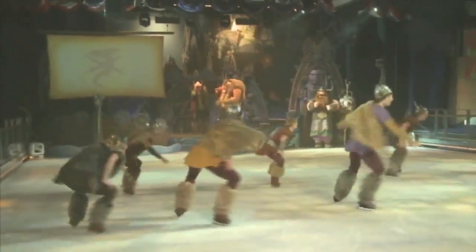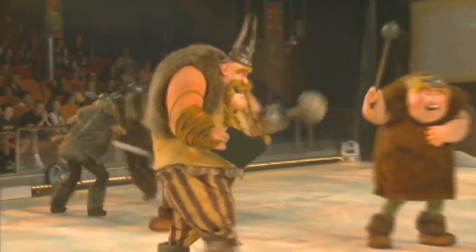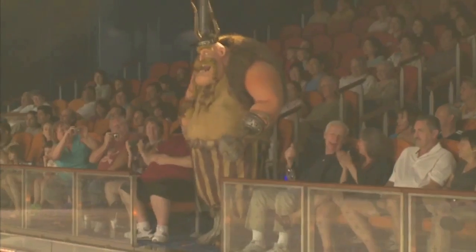On the ice, you're going to see our Viking skaters, our walking characters, as well as we have puppets and kites. And not only do we have our ice skaters in the show, we also have our friends from the DreamWorks family.